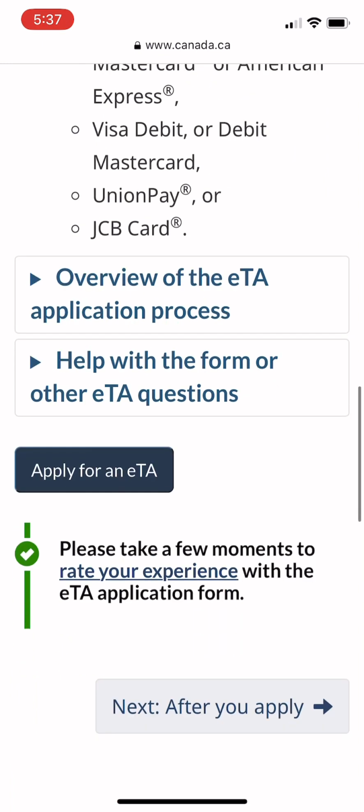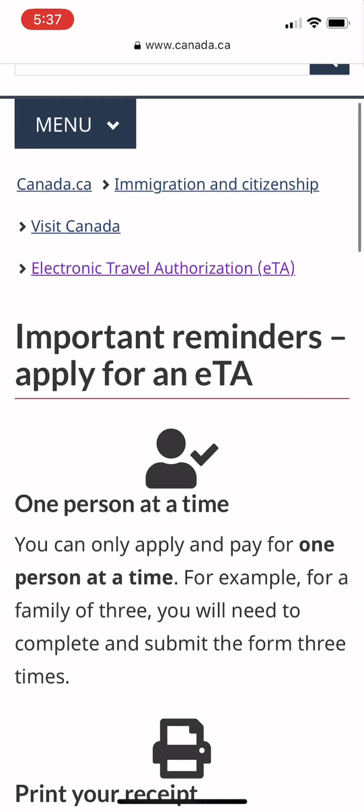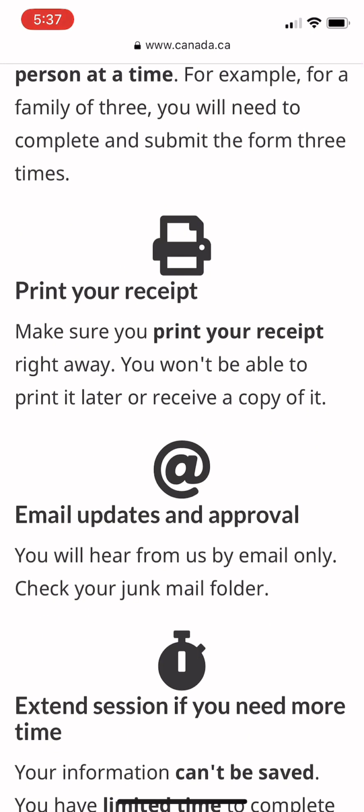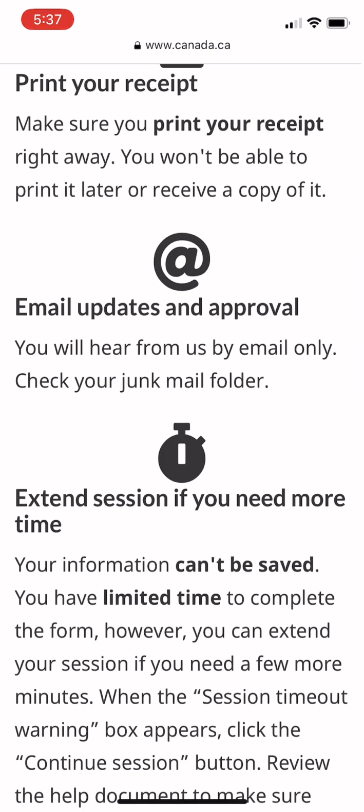Then you can click apply for an eTA. You can only apply for one person at a time. For example, for a family of 3, you will need to complete and submit the form 3 times. Print your receipt. They will email updates and approval, and extend your session if you need more time.